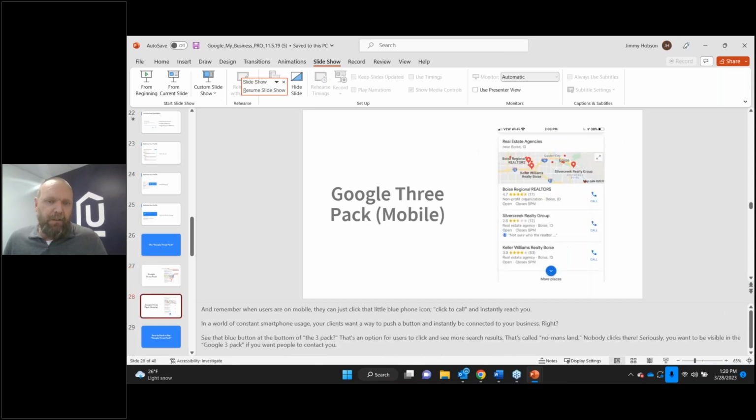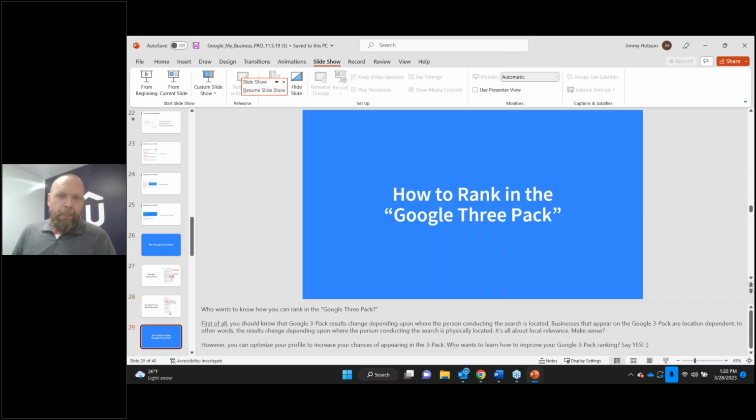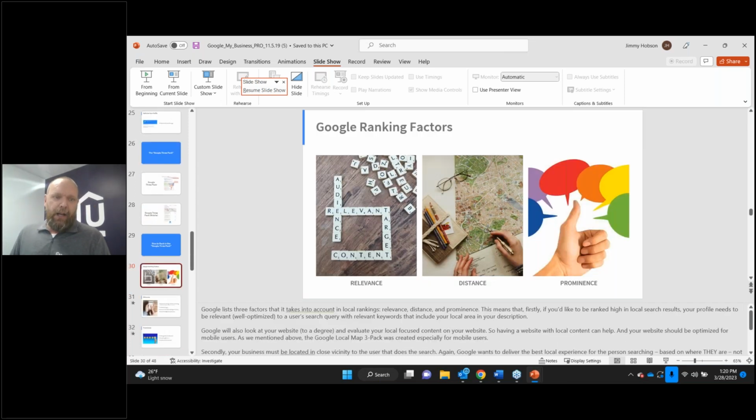On mobile, it looks like this, okay? How to rank in the Google 3-pack. All right, here we go, relevance. So if you are a realtor in Sandy, Utah, but your office is in Bountiful, that's not really relevant, right? Distance, obviously, is huge. And then prominence. The more reviews you get from prominence, the better it is for you.